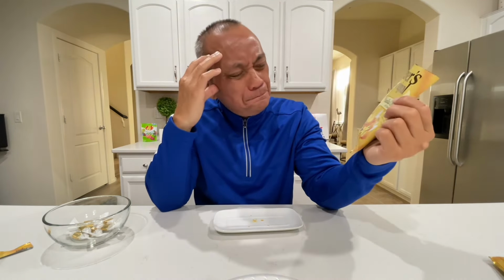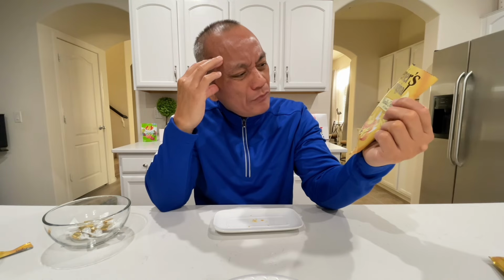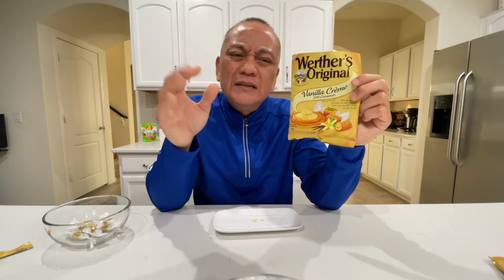Just something about it, it just kind of blends in your mouth. It's just so dreamy, the caramel from this company, Werther's. I don't know what it is, but it just tastes so good. It's hard to describe the caramel flavor from other caramel candies out there. It's rich. And the vanilla, the white cream vanilla inside of this candy is just marvelous. I would consider this a high-end caramel candy.